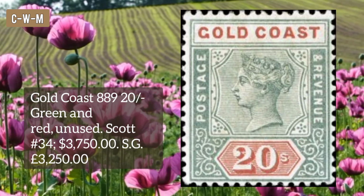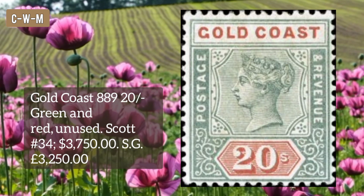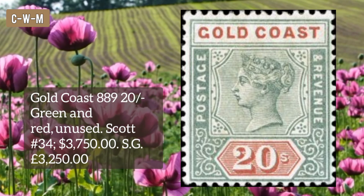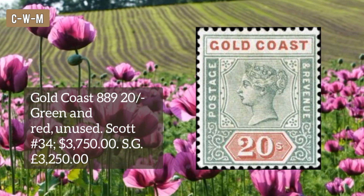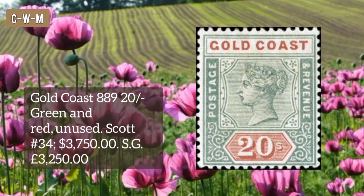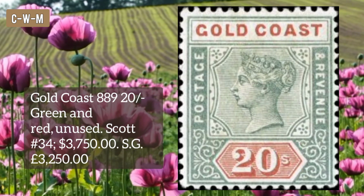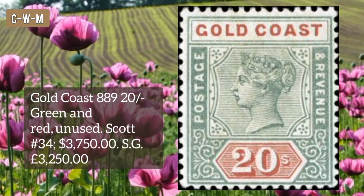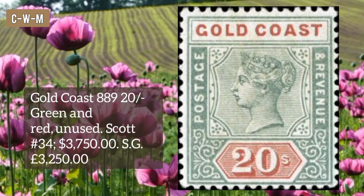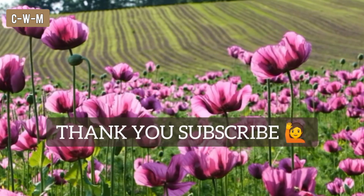Strong rich color, certificate states regummed, but we feel this might possess original gum. Overall, a very fine example of this rare high value, being the key to completing the colony. Signed by H. Bloch, A. Diena, and accompanied by BPA certificate. Scott number 34, and price $3,750.